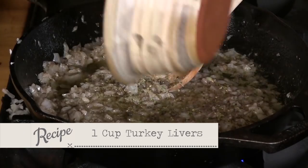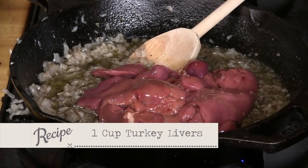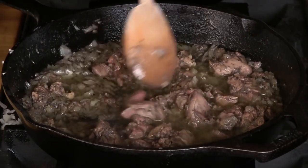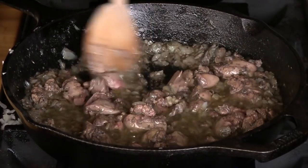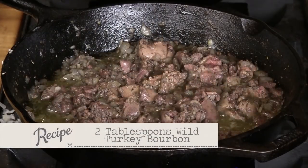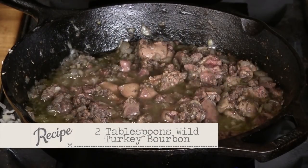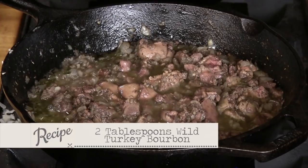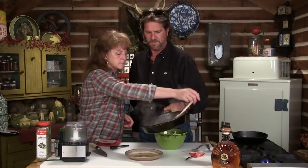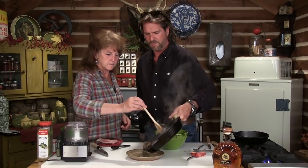Then, once that gets all settled in, we're going to take our liver and put in there. So we cook our livers till they're done. Now, you want them to have a little bit of red color, but they need to be done because you want your pate to have a little bit of a pink color. Right after our meat cooks down, I'm going to add 2 tablespoons of Wild Turkey. Let's let you dump that in. We're just going to let this cool down a little bit.